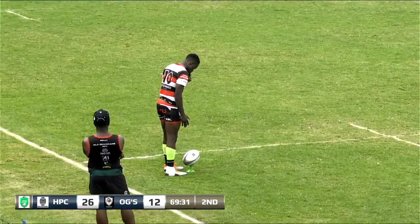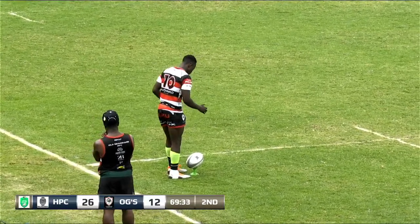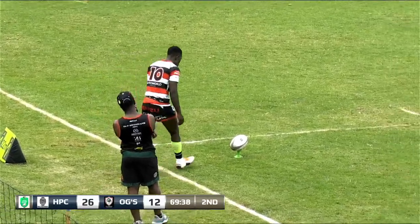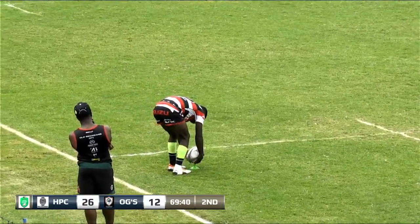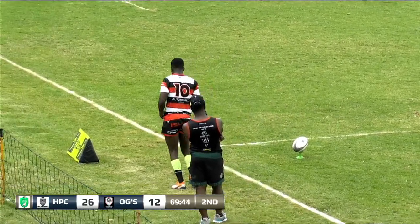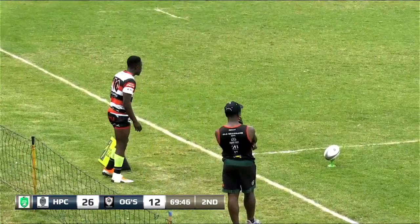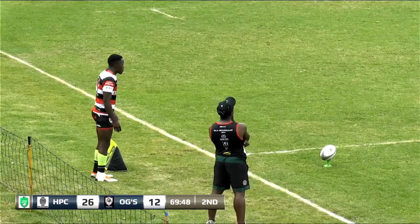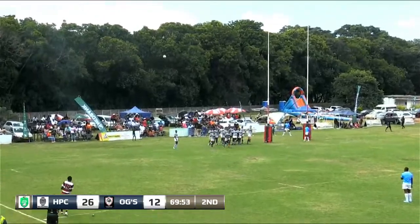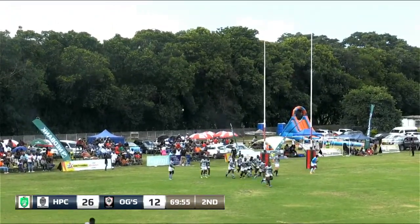This conversion is very crucial for OGs because it still keeps it down to a one-score game. Yeah, very crucial. You're right, Ian. They do need to slot this over. Wouldn't fancy there's too much time left in this game. But very important conversion. Because if he misses this, it in essence means you need to have two tries now.